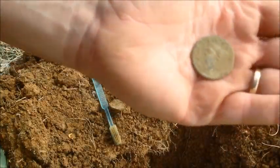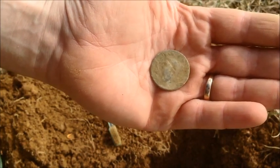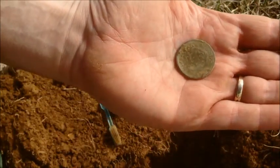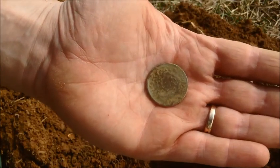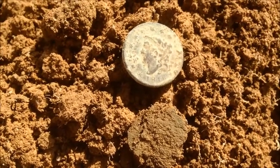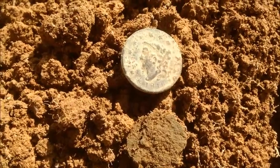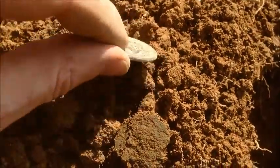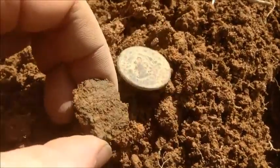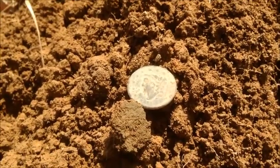Hopefully you can see some of that detail now. I have a hard time getting this thing to focus, but there's the front and there's the back. So let me get a better clean on it here, and I'll come back and show you another close-up of it. Alright, so there it is, cleaned up a little bit for now. It is an 1816 large cent. Detail on the back, not quite yet, but there's the green spot on it. Isn't that nice? Beautiful. Beautiful.